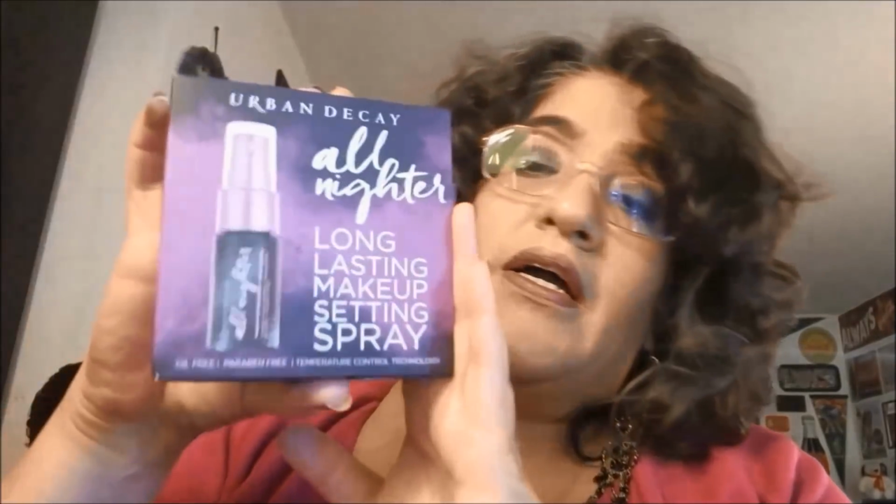And as a perk for having $25 or more, I got some All Nighter setting spray. So looking forward to trying that. Not that I need to try it anytime soon. My NYX is going to last a while.